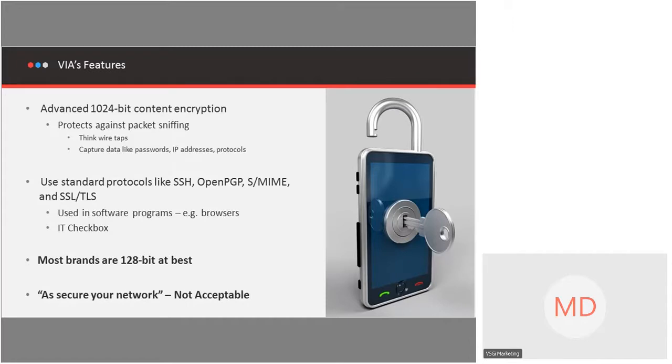So as it's being transmitted, it's fully encrypted at a 1024-bit level, which is the highest common standard there is. The protocols that we're using to do this are common protocols such as SSH and OpenPGP, which are the same language. The reason why that's important is it's the same language that your existing network is using. So as we communicate with your network and all of this encryption, your network will be able to handle it. So everything is hand in hand.